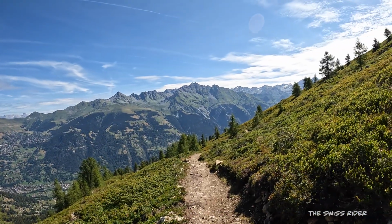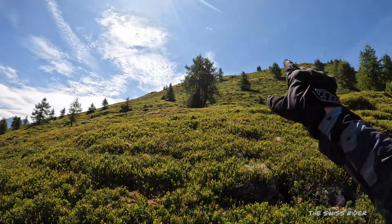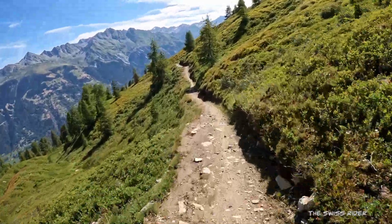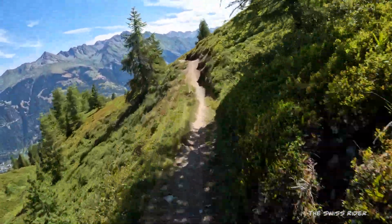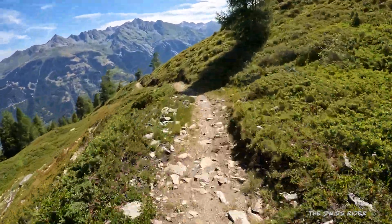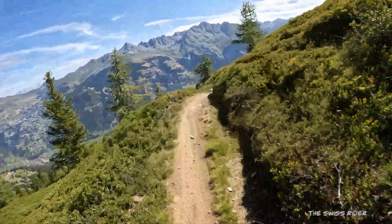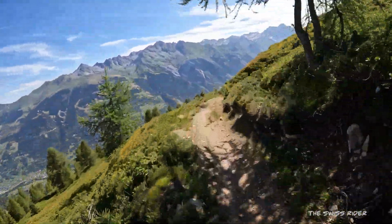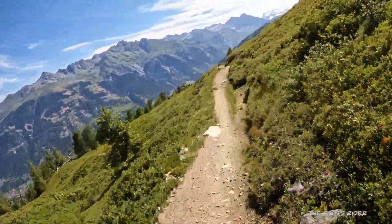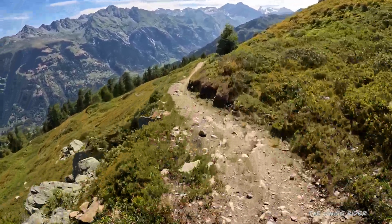Now it's a little downward section on a beautiful trail, which will get us around La Pasay, which is here. Enjoy. There's some flow sections, beautifully shaped, so perfect for mountain bikes. There's some off camber. Nice little turns, little berms. It has some nice flow.